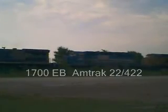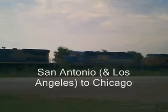I counted 27 cars. Timestamp 1722, highballing eastbound on the main line. This will be Amtrak 22.